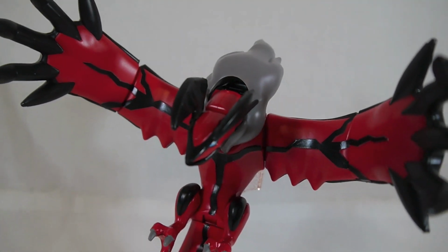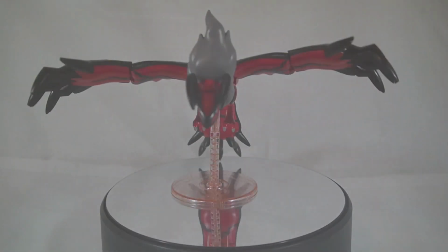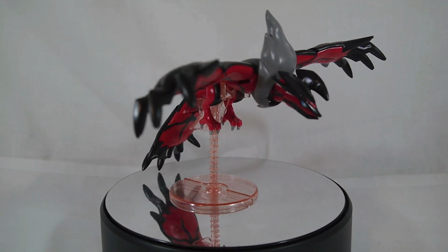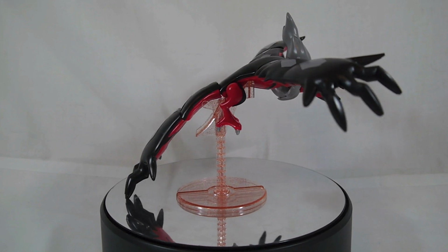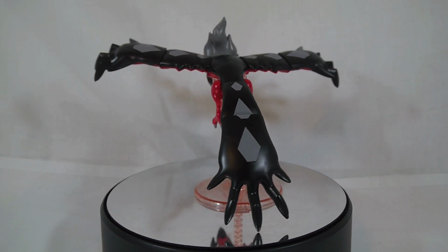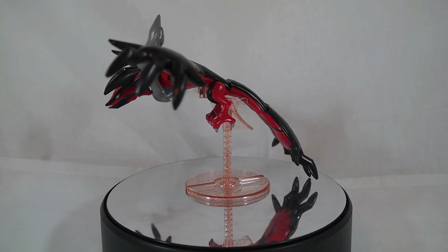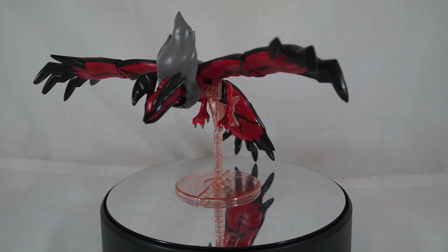Now the sets usually run only about 600 to 800 yen a piece individually, so this set was about $17 or so, which is honestly a fantastic price for two very basic kits. I really do like them. Like I said, it was just a little bit of a shame that the stickers' quality is questionable, but the kits themselves are usually pretty solid.